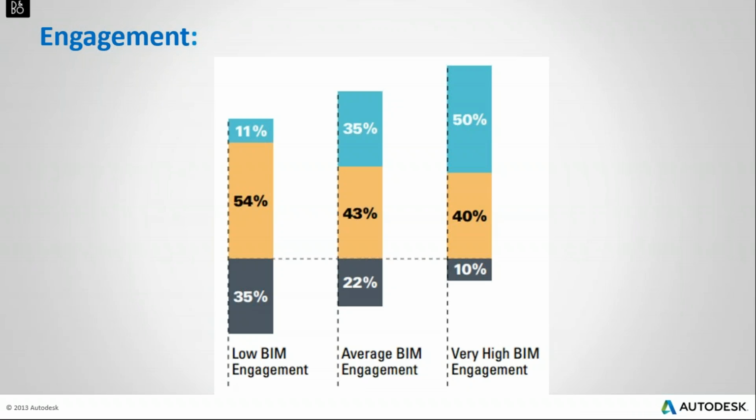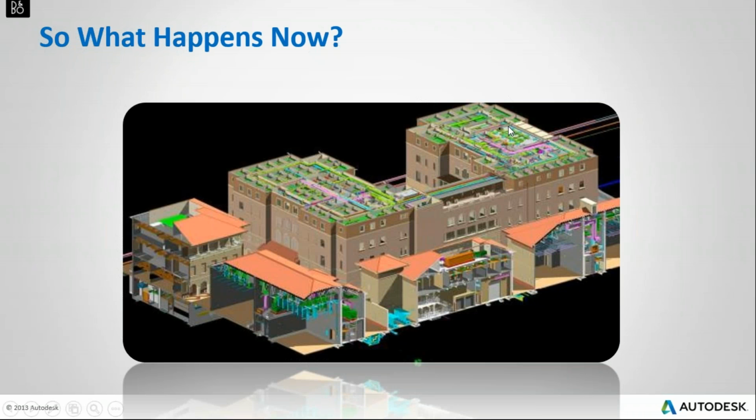If you take a look at the very high BIM engagement off to the right, you can see that big 50% in light blue at the top. That means that they're making a lot of money. And you have to account for your budgets. I know you guys want to be successful, and I know that you want to be able to prove that you know how to spend your money properly. So you don't want to spend too much time making that move to BIM. You want to jump in as fast as you can, within reason though. You don't want to go crazy.